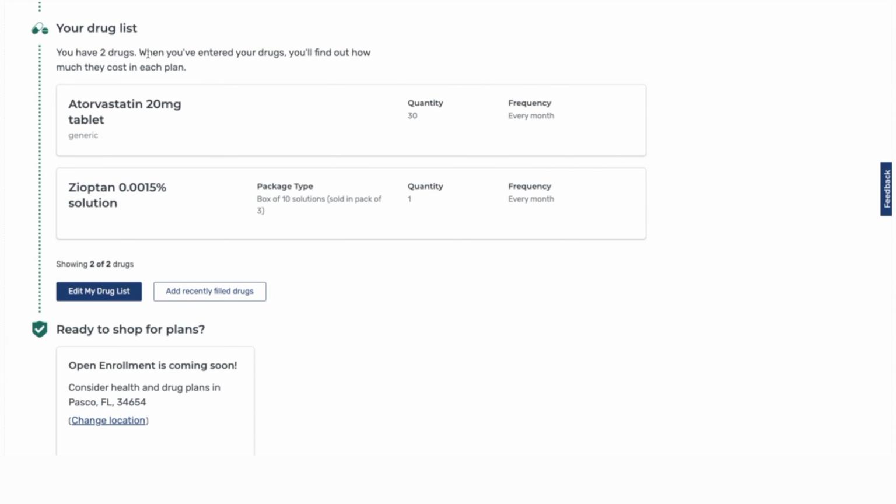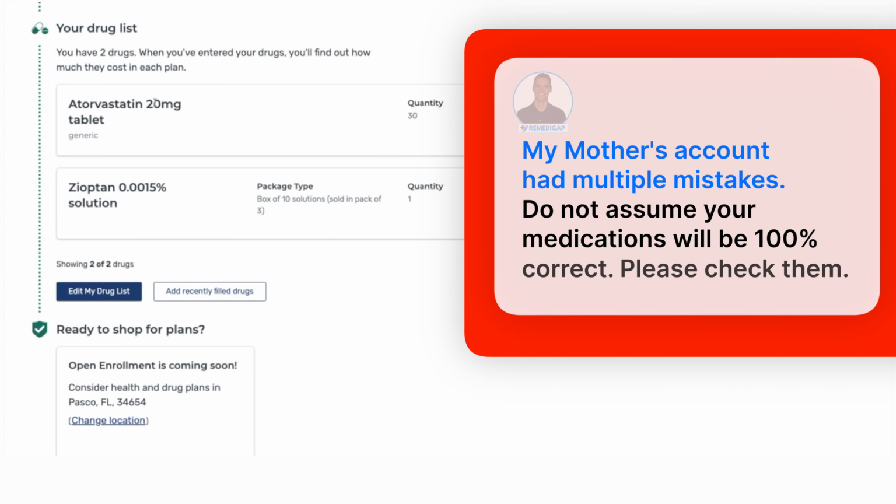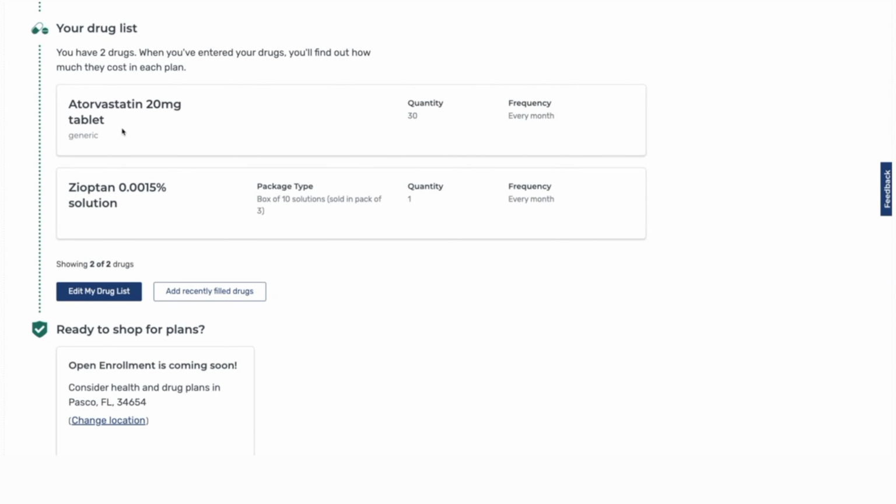So I've included a couple medications here for this tutorial. One is atorvastatin, that's going to be covered, and this Zypitan, not sure if I'm pronouncing that correctly, this one will not be covered. So again, just going back, something that's very important is to make sure you do all this because in my mother's account, she had 6 medications listed, pre-populated in her account that she did not take. So for some reason, the medications were not accurate at all in her account, and she's going to have to come in there and add all her medications for the review. So just another note, make sure your drug list is accurate before moving on.